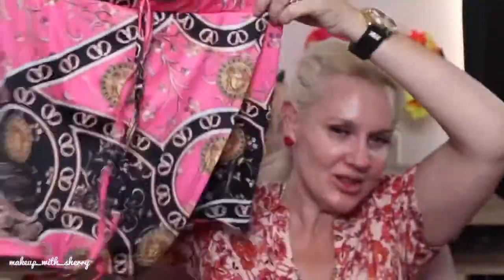Next. Oh yeah, that's right. It's a skirt. How cute is that? So it looks like a dress that's actually a pair of shorts. Hell yes! They're pink and it's got like the Versace symbol on it.